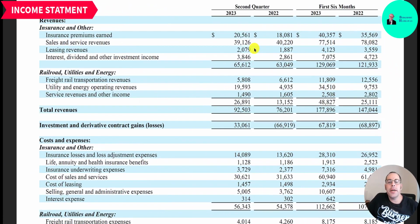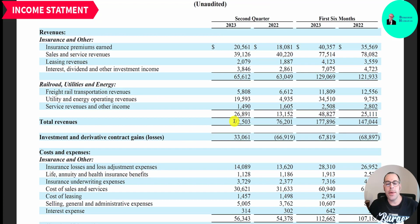Let's take a look at their income statement. This is the second quarter of 2023, second quarter of 2022, first half of 2023, first half of 2022. Their revenue is 92.5 billion. 65 billion of their revenue is from insurance and other. 27 billion from railroads, utilities, and energy. They do give a breakdown of their revenue. 21 billion is insurance. Sales and services, 39 billion. Leasing, 2 billion. Interest and dividends, 3.8 billion.